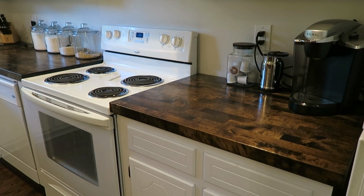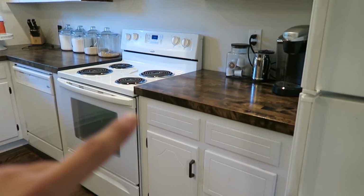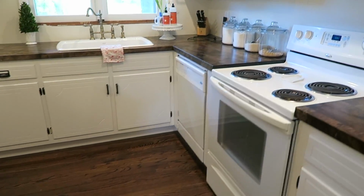The stain color is Minwax Jacobean, which is darker than our floors. Our floors are dark walnut, and we decided to go a little bit darker. I mean, they definitely look really nice together, but they are a little bit darker on top.